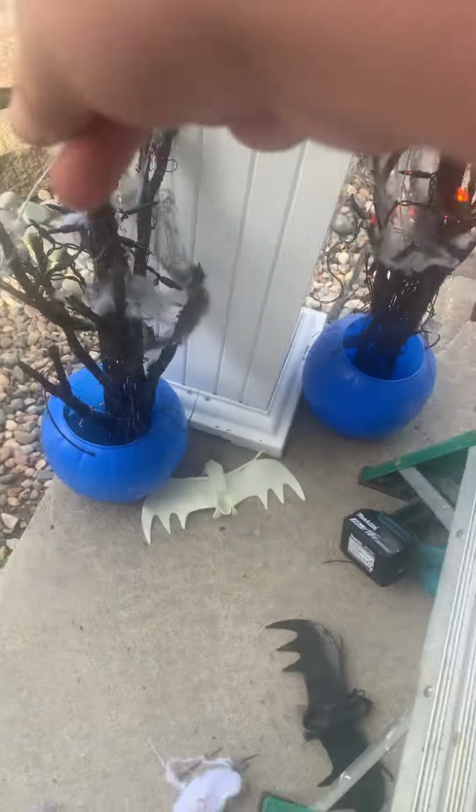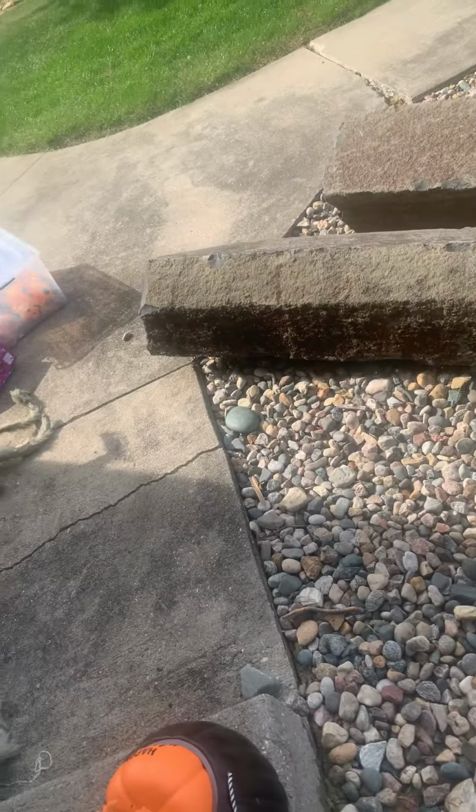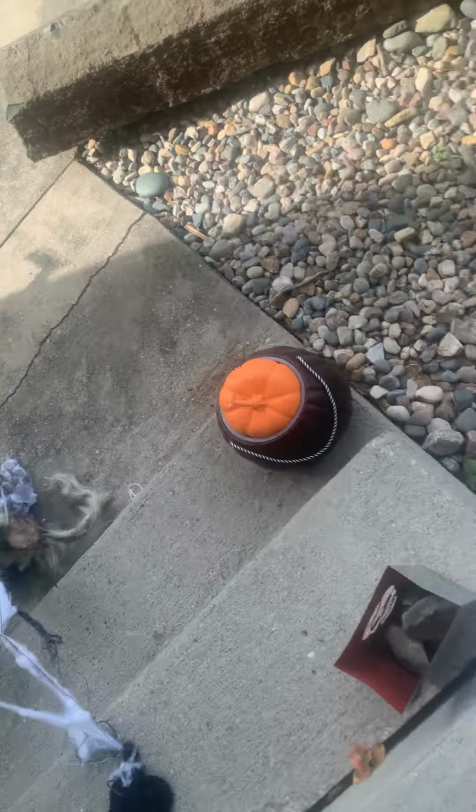This was the ladder. Yeah, but we need some new batteries. This one might not work. But yeah, this one does. Oops. Oh my gosh, I was clumsy with these. And I'm clumsy.